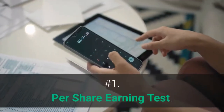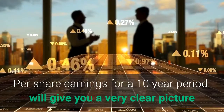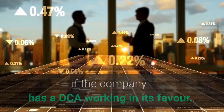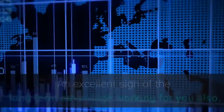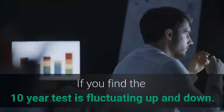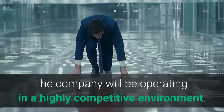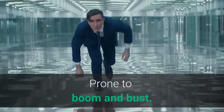Number 1. Per share earnings test. Per share earnings for a 10-year period will give you a very clear picture if the company has a DCA working in its favor. You should be looking for consistency with an upward trend, an excellent sign of the long-term advantage working for you also. If you find the 10-year test is fluctuating up and down, the company will be operating in a highly competitive environment, prone to boom and bust.